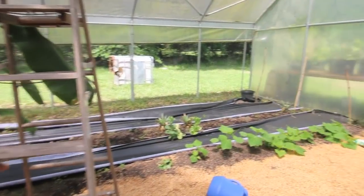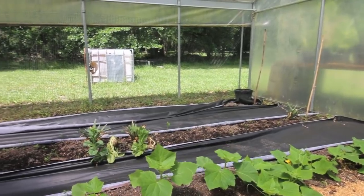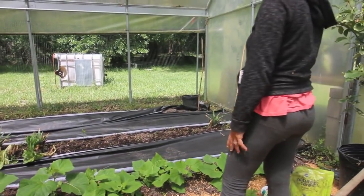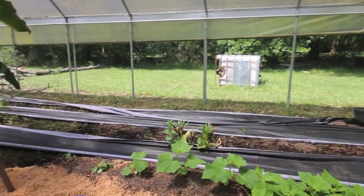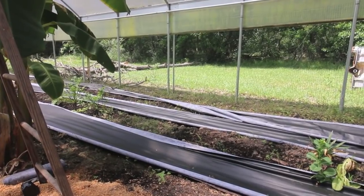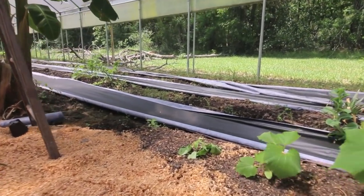Over here, we do have all bush cucumbers, which is really cool to have on that line right walking in. One of them broke from the wind, but it's cool. That's why that one is looking like it's dead right here.